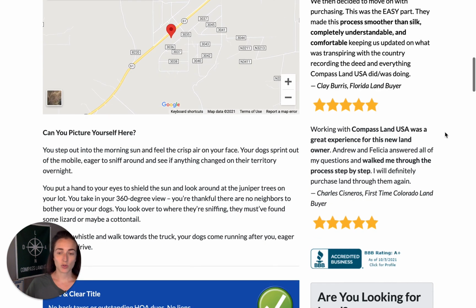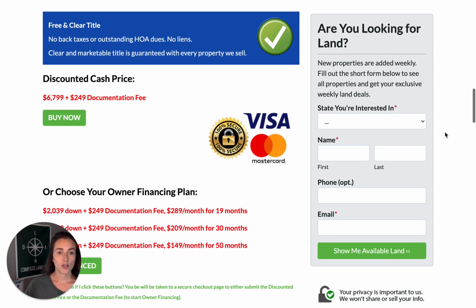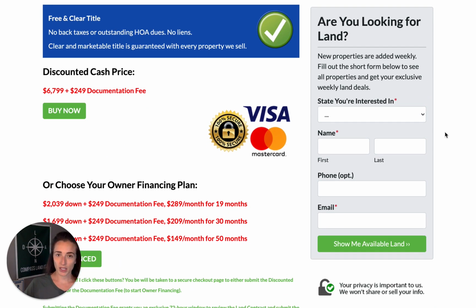And then if you keep scrolling, you'll see our blue stamp, green seal. What this means is every property that we sell has a free and clear title. So that's no back taxes, no outstanding HOA dues, and no liens. Clear marketable title is guaranteed with every property we sell. That's something that my team here works very hard on.